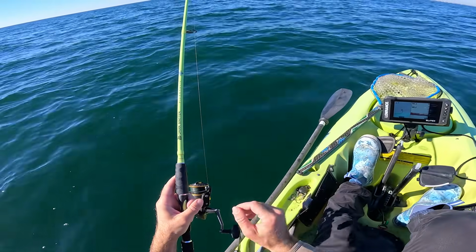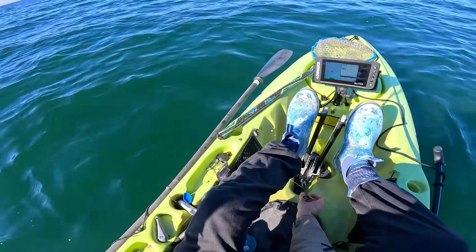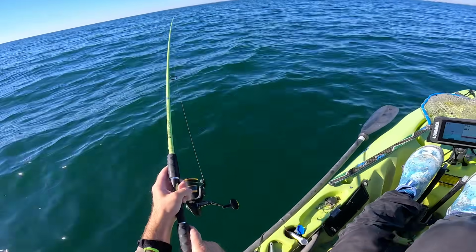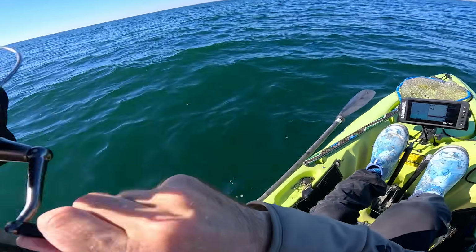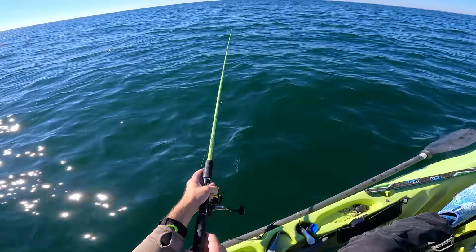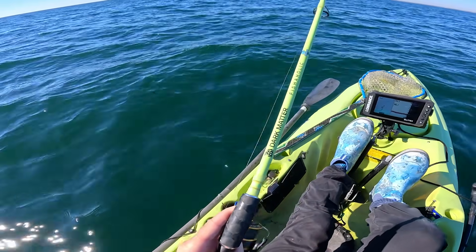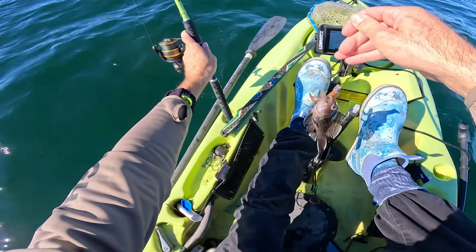I really want to feel a hard thump so bad. Oh, another bite. Really tiny stuff though. Probably like little micro sea bass or lizardfish. Got something here. Oh, and it came off. Oh, got something. Probably a lizardfish. Or a little micro sea bass.